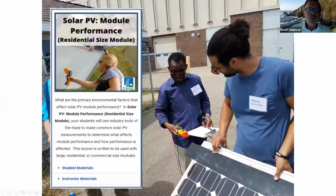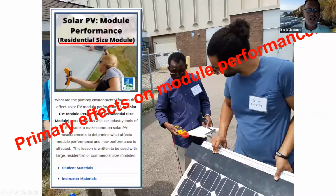All right. Secondly, we've got module performance. So here you can take a classroom, either residential size module or a classroom size module to learn what are the primary effects on module performance. And of course, those are temperature, irradiance, and shading. And so this is another one that we do.